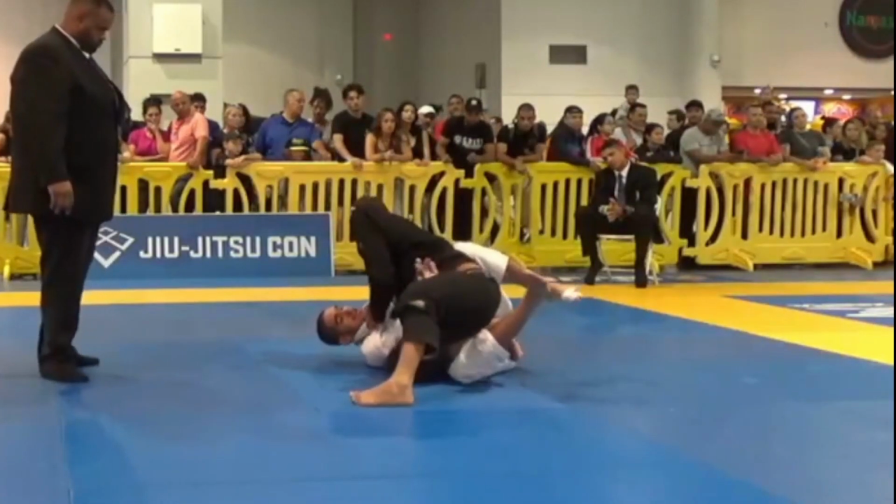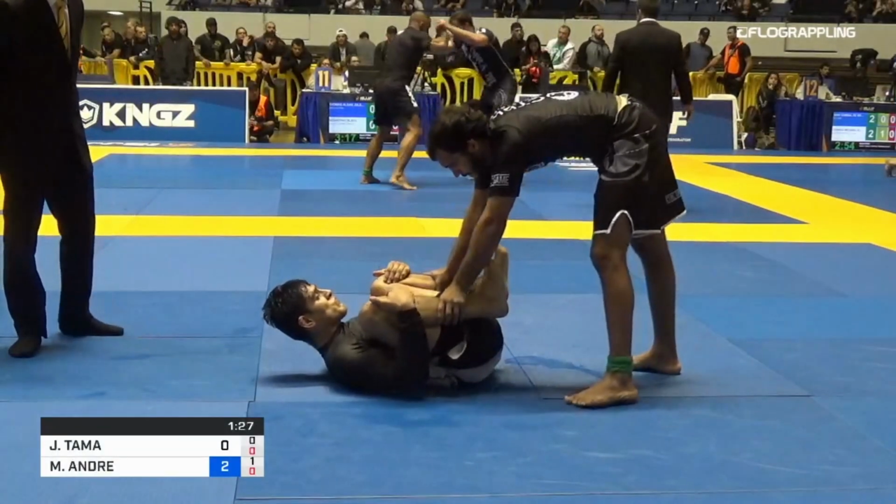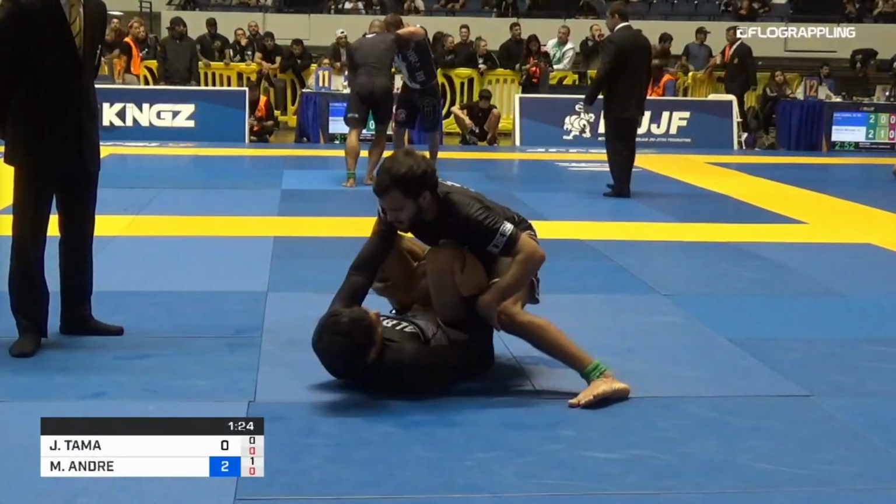And then when I go to move my underhook up, I'm going to fill the space that I just made by leaning my right hip in. Now, I just want to show one quick example of what happens when you don't control that same side hip.